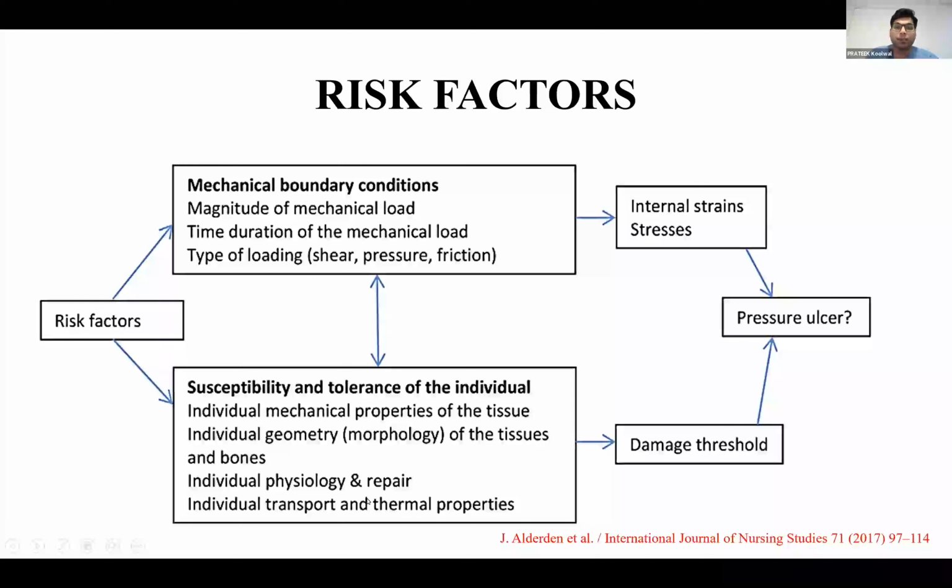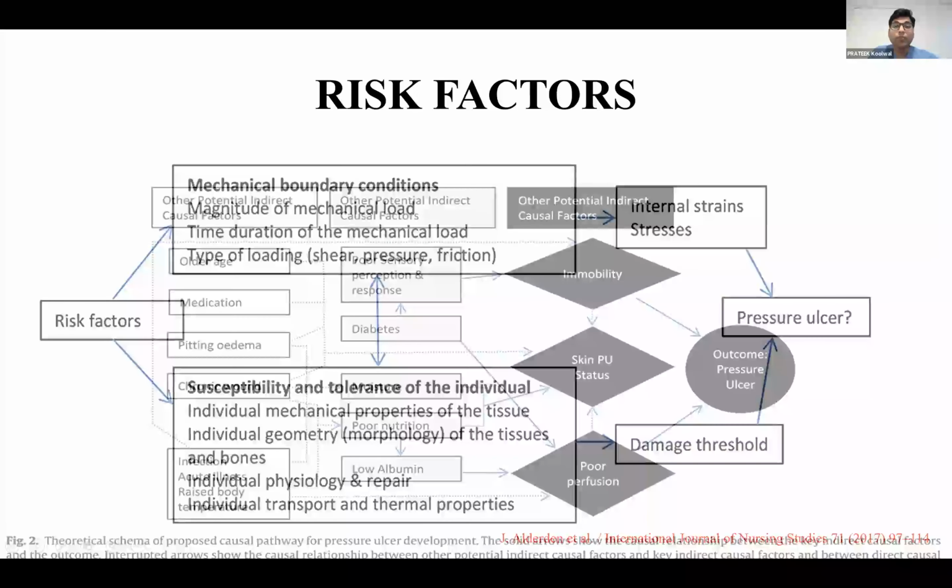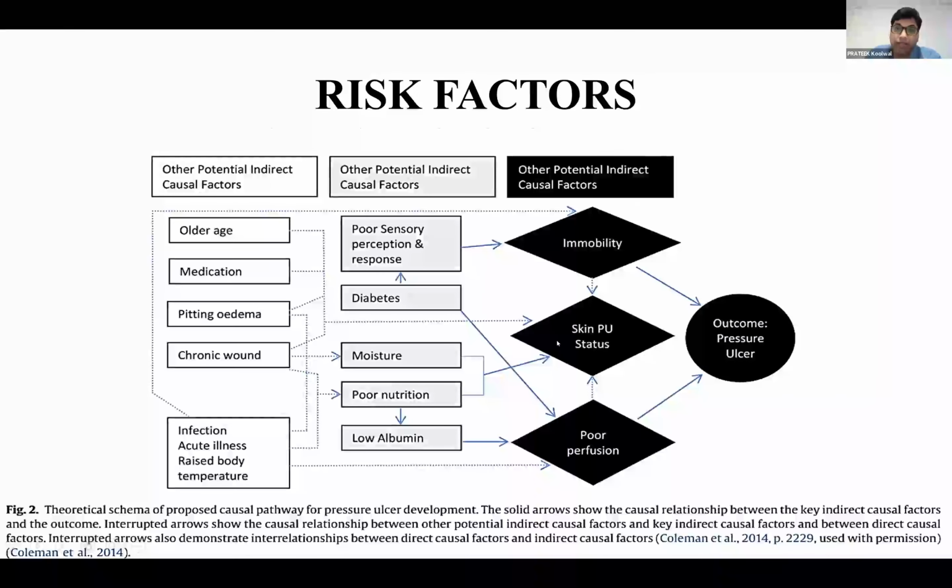If a patient needs a warmer and you attach the warmer directly to the intact tissue area, it increases the chances of the pressure ulcer. So these are the risk factors that increase pressure ulcers. The things that you see most commonly lead to the outcome of the pressure ulcer: decreased mobility, skin status, and poor perfusion. If this is continuously going on, then it will increase the chances of the pressure ulcer.